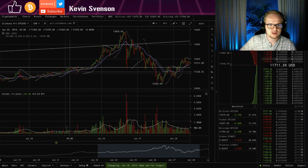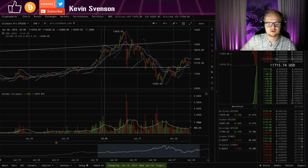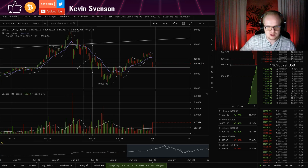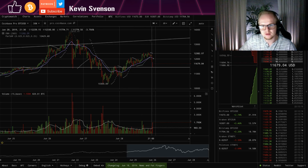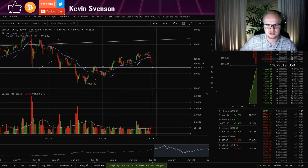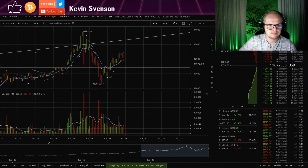And of course, this was also a resistance point, and once we got above this area, we had a nice move to the upside. So we had a resistance break at this level, support found, breakdown, resistance found, breakout, a little bit of support found right now. So this is very significant, guys. $11,500 right now is turning into a very significant level in the short term.